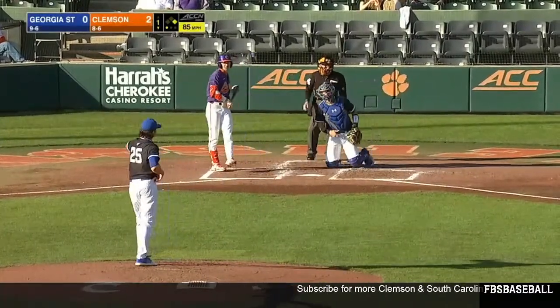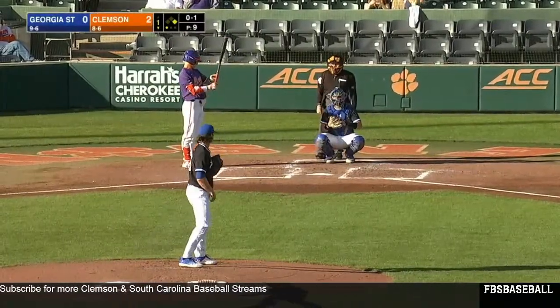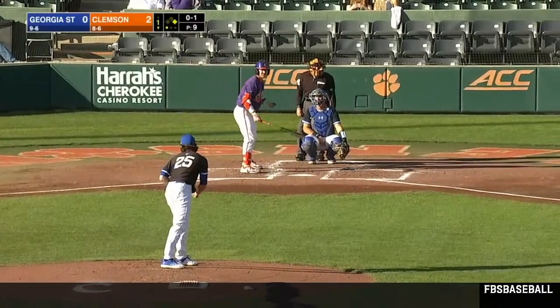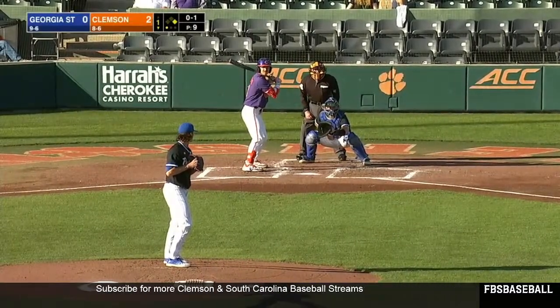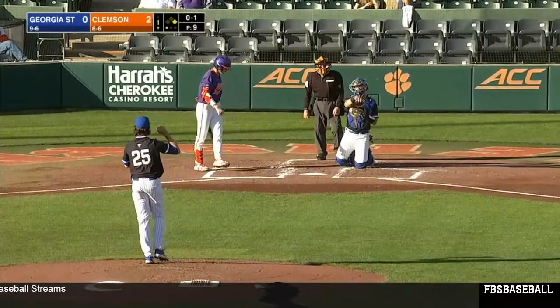Swing and a miss by Bertram. Watson, 15 career victories, trying to get his third of the season. He also has 12 saves. That's really a good career. 12 saves and 15 victories for a program. That'll get it done.